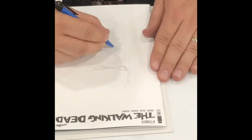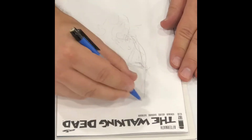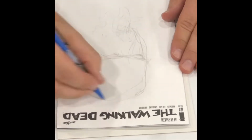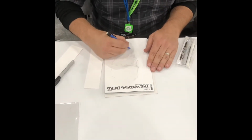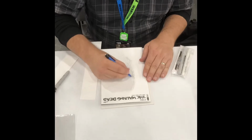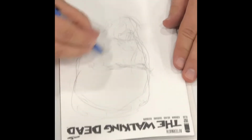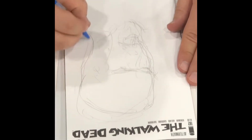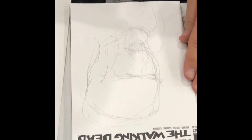This is all Charlie Adlard, Stephanie Mariano, Walking Dead.